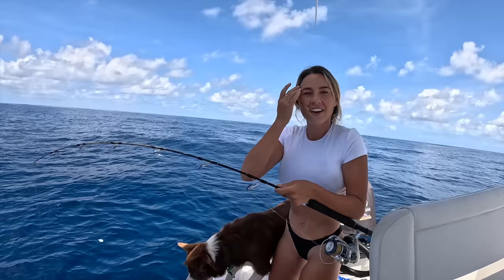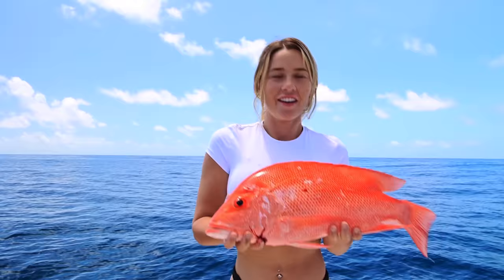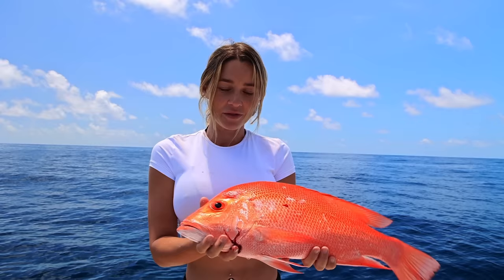Yeah. Let's get her in the boat. First little nanny of the day. It's not huge, but it'll be a perfect pan size. So we'll chuck this on the ice. We've already bled it, and we'll try to get Josh a fish.